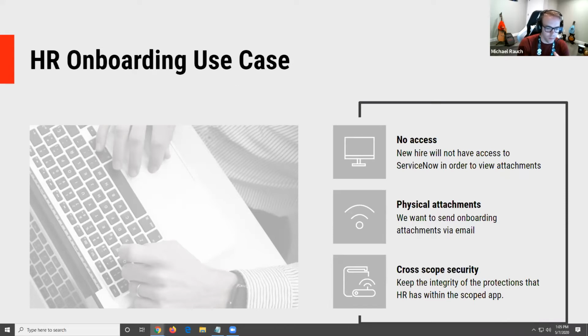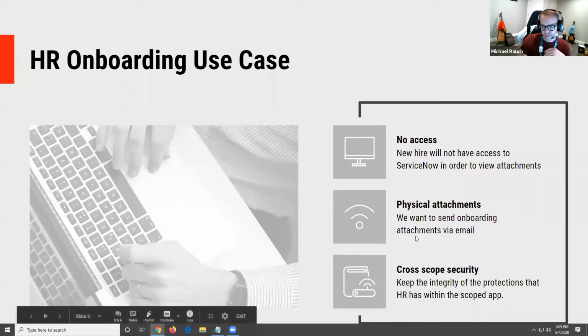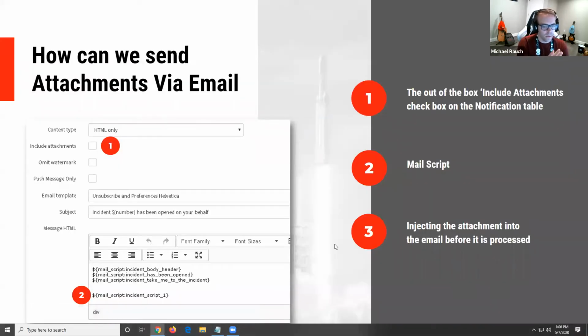Another important piece that is always a big concern whenever we're talking about HR is that we want to keep the integrity of the scoped application. We don't want to break or drill holes into any of the protections that are in place for the HR application. So here, I'm just going to do a quick overview of these three options that we have. The first option is the out-of-the-box option that you've probably seen before and might have used.